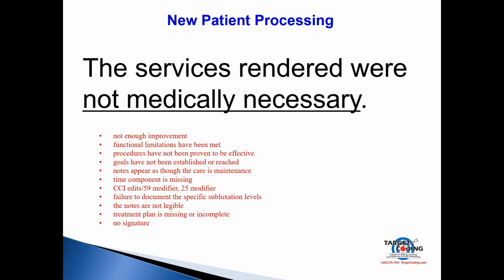Now, when you're billing insurance, you might get these: we're not paying because the services were not medically necessary. So make sure you understand what medically necessary is. I mentioned it earlier: patient has pain, restricted motion, decreased function. So you send in your notes and it comes back not medically necessary. And then these are some of the most common reasons. Be prepared to fight these.